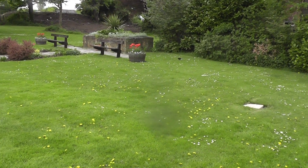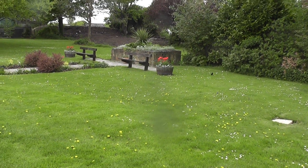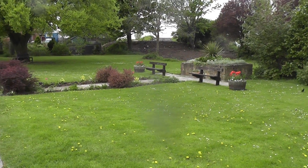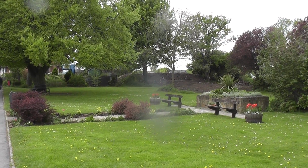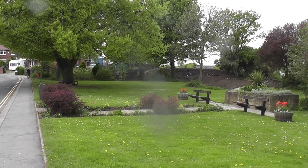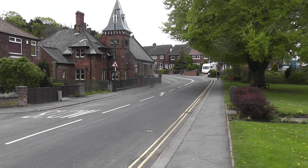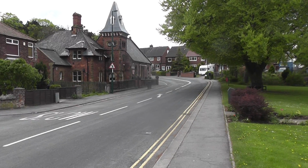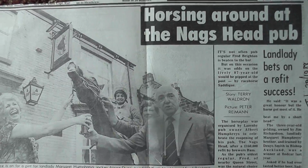This is the little green as it is now, but this has all been filled in. This is where these houses used to be, below the level of the road, and then just behind that big beech tree there used to stand the Village Institute. This is Lazenby 2013, and on the other side is the school, now the village hall. This is 1988, when the Nag's Head had been revamped.